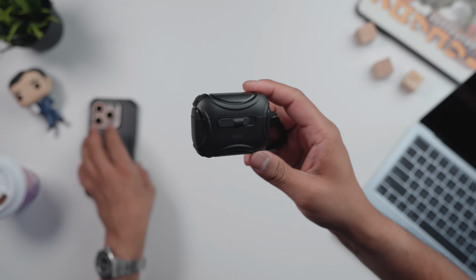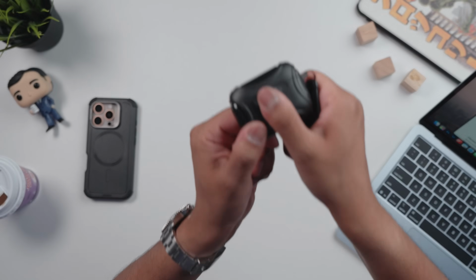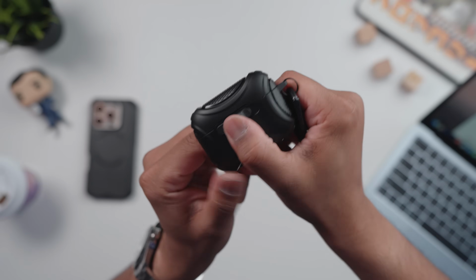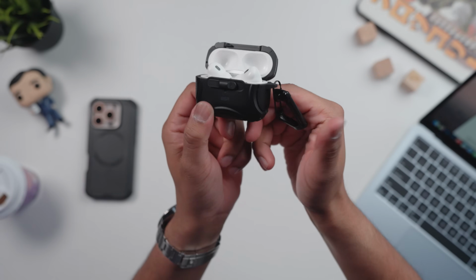This is also the Cyber AirPods case, and the reason why I like this particular case, you can hang it off this carabiner, and when you need your AirPods, you can just push the switch and it just pops your AirPods open. This is hands down, like, the fidgetability score on this goes hard.